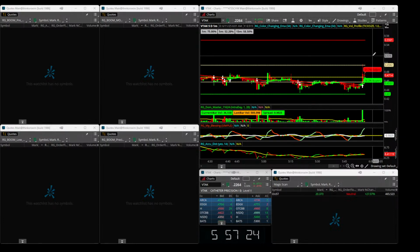Also, in your Active Trader, make sure that your TIF is set to EXT so you don't miss a trade. And in pre-market, it's only limit orders. You have to use the buy the ask and sell the bid buttons.